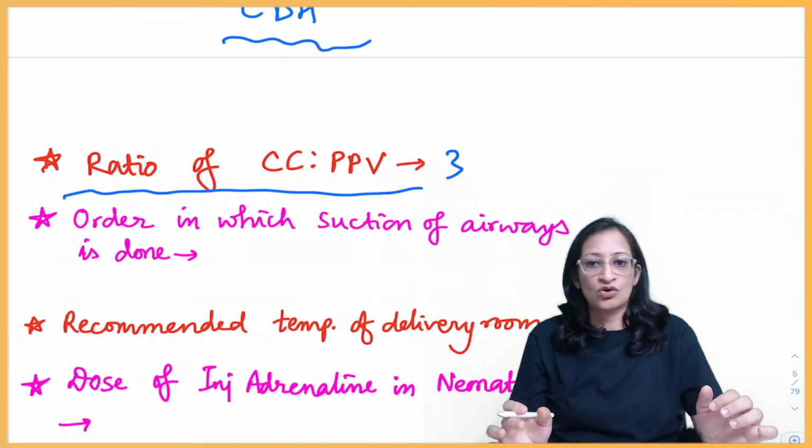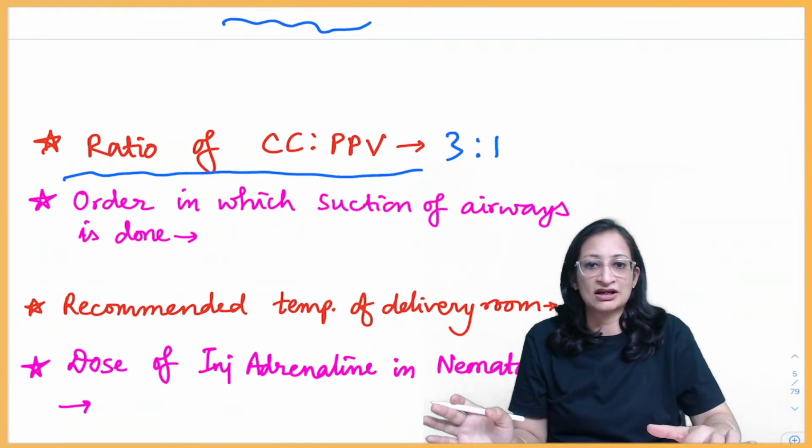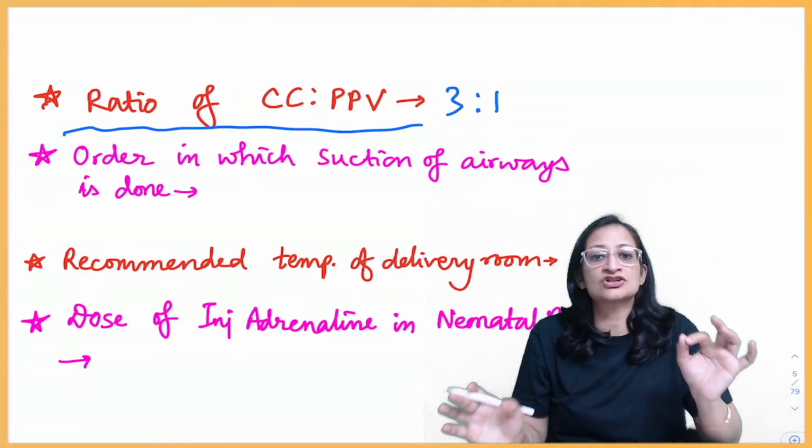So the ratio of chest compression and positive pressure ventilation is 3:1. Right. So all of you are right. Very, very good.